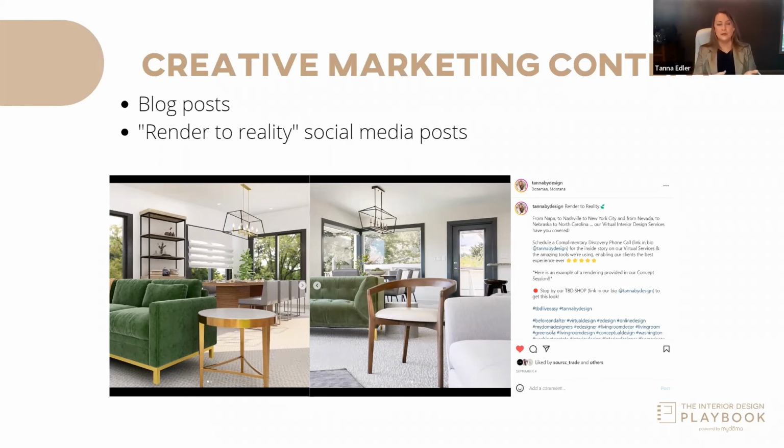And then we're also doing a lot of social media posts with the renders. So the render to reality is a big hit. It's a great way for us to demonstrate our capability. And often we'll do the before photos, the render, and the after. And again, it's a great marketing tool.